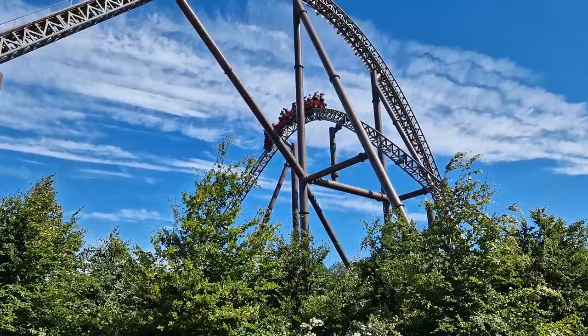Well, back row on Piraten, also really good. I think the front was certainly better. I think you got more airtime at the front, which is surprising. Although there were a succession of Stengel dives about midway through the course, where at the back you really did get dragged over those hills. But that's a really solid coaster.